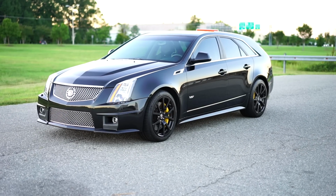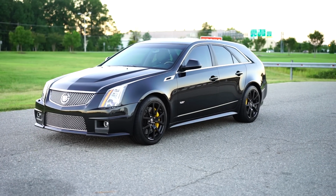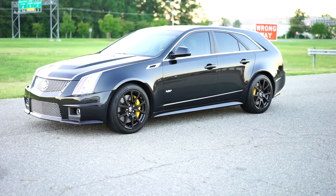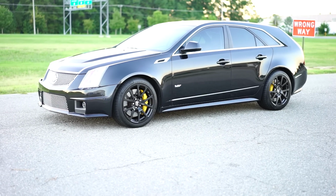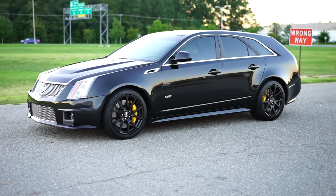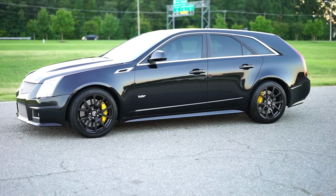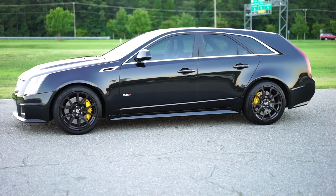Here at Davis AutoSports, we're very excited to offer you guys an absolutely gorgeous 2011 Cadillac CTS-V wagon. This vehicle's in beautiful condition. This is a Carfax certified guaranteed buyback vehicle with a flawless history, clean and clear title, in hand, in house, ready to sign over. 28,000 original and documented miles.